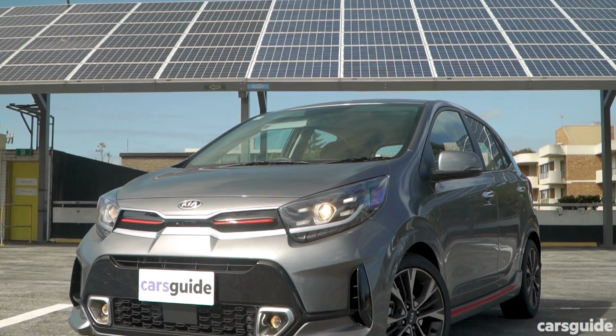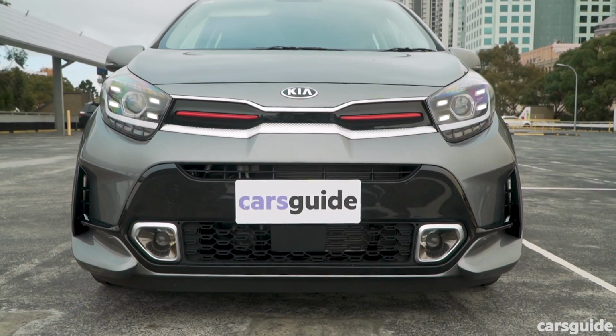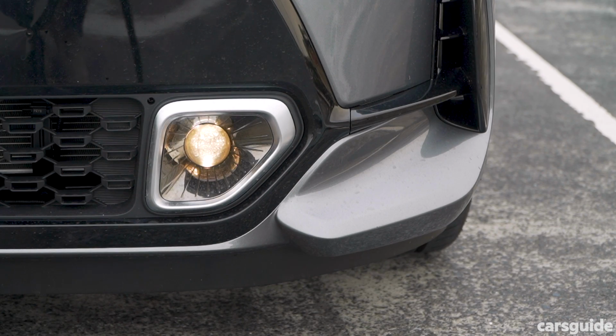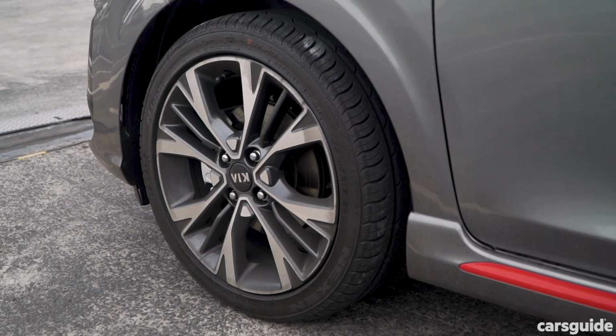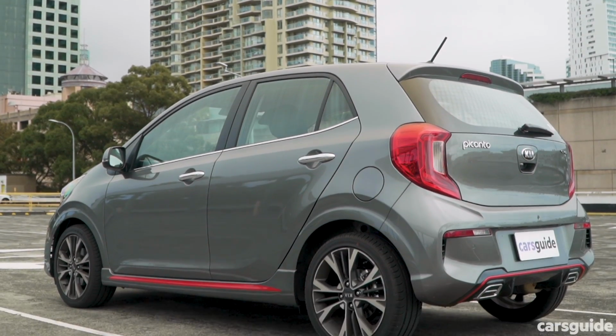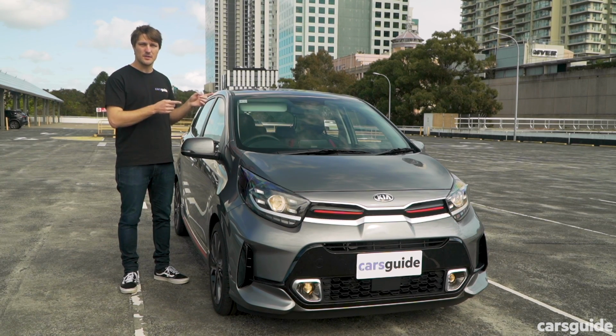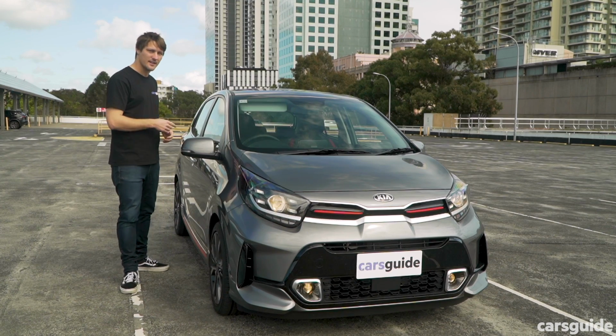So what's new about the Picanto for this year's update? There's a new face with projector headlights, new fog lights, a new set of alloy wheels, and a slightly redesigned rear bumper. And well, that's about it really, but inside there's some more impressive stuff, so let's go check that out.